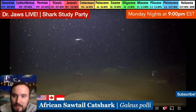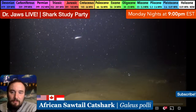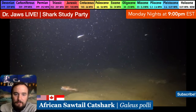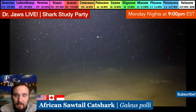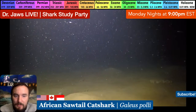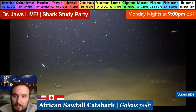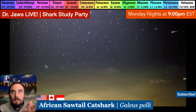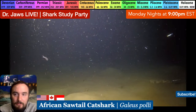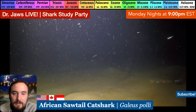There's some hagfish in the back. You can see these very elongated shapes. So this looks like a really deep water environment, which is appropriate for the family. And it was kind of cool. We first learned of this species on the South African frilled shark stream, because we were looking at a guide of deep water sharks in, I think, Namibia, and this one came up, which was kind of cool. The African Sawtail Catshark is a colorful looking species, but still a deep water shark nonetheless.